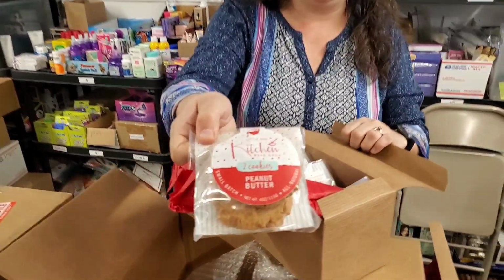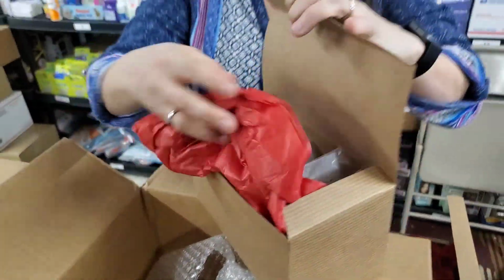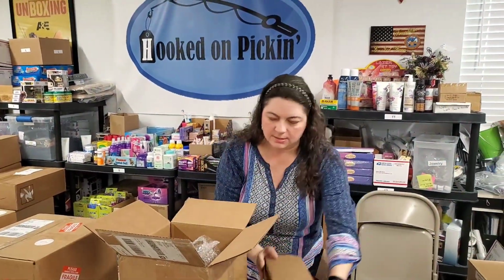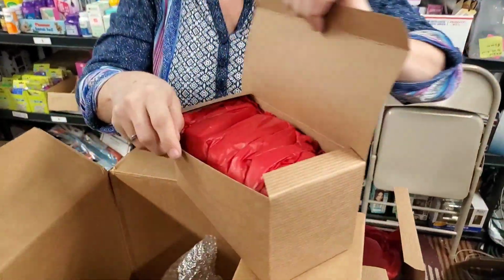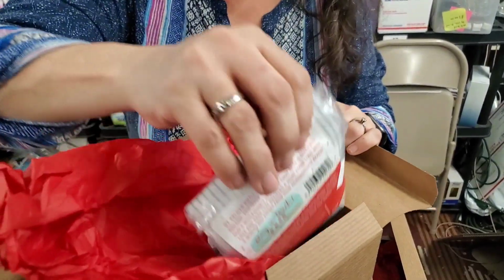Another peanut butter. They just look so good. Look at them. So I guess I double ordered peanut butter. Usually we only get 2 of these boxes. We got some more boxes, and maybe you triple ordered peanut butter. Oh boy, I went wild then. Maybe because you want to eat some peanut butter cookies?